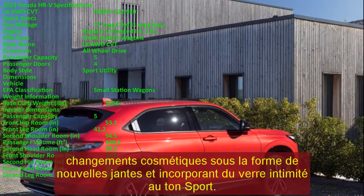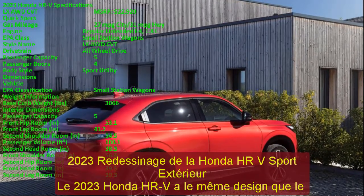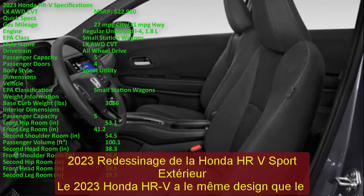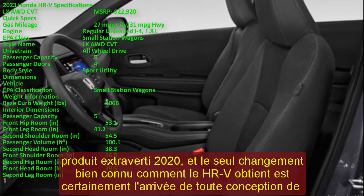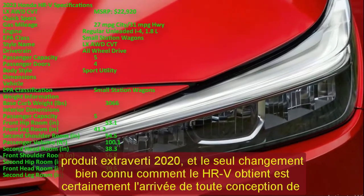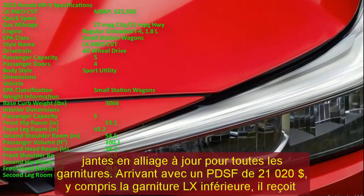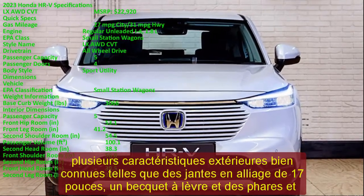2023 Honda HR-V Sport Redesign. Exterior. The 2023 Honda HR-V has the same design as the 2020 model, and the only noteworthy change the HR-V gets is the arrival of an updated alloy wheel design for all of the trims. Arriving with an MSRP of $21,020, the base LX trim receives several well-known exterior features like 17-inch machine-cut alloy wheels, a lip spoiler, and LED headlights and taillights with LED DRLs.